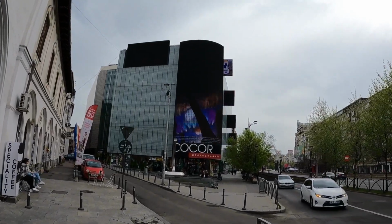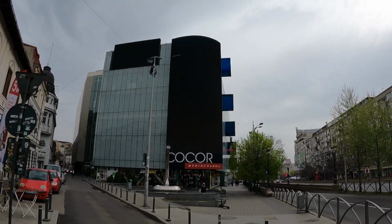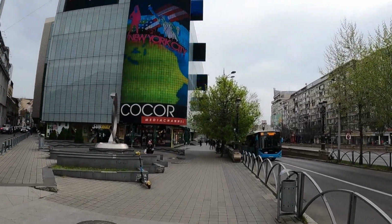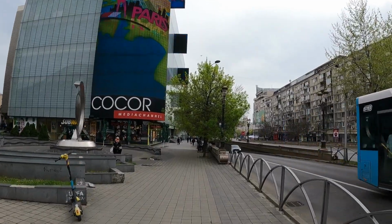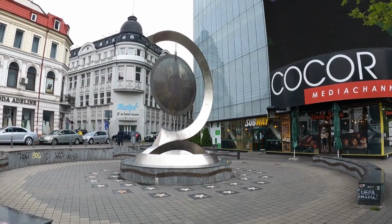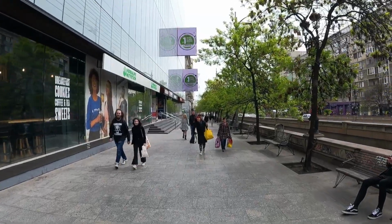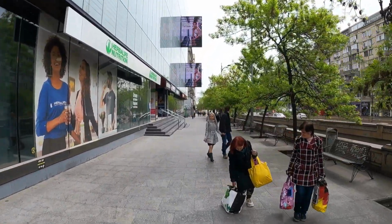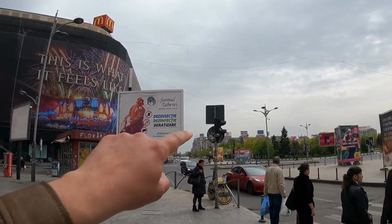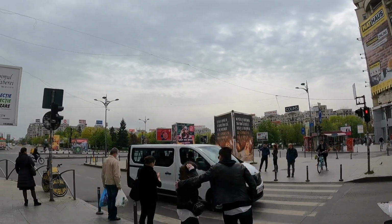In front of us it's one mall or one large store, which is an old store here in Bucharest. It's called Cocor. It's between the Union Square and the University Square. And here it's a different monument. Okay, not long now until we reach the Union Square. Okay, so all this until those buildings, all that, this is all Union Square.